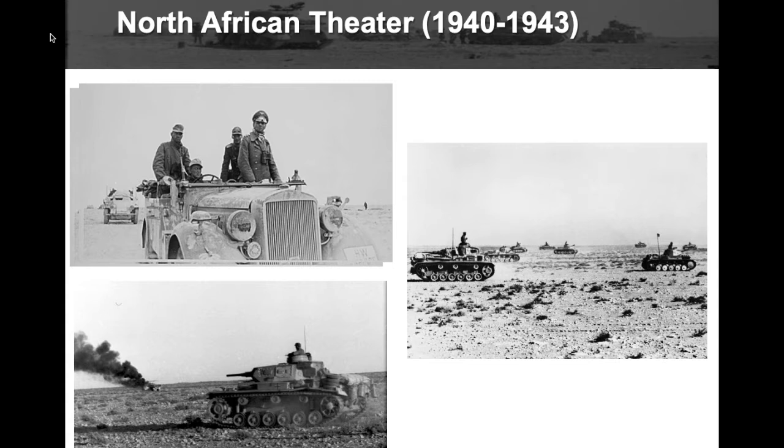There's a couple pictures of him there in his command car on the upper left. His tanks, a couple pictures of his tanks moving across the desert. So you can see the terrain, very dusty, dirty, open land. I mean, it was perfect for tank warfare, and he was an expert on the ground forces. So he was very successful.